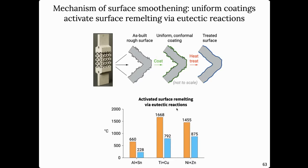And this phenomenon is seen all over the place. So if we look at particular metal alloys that do this eutectic reaction, we can do it with aluminum and tin, which drops the melting point here.